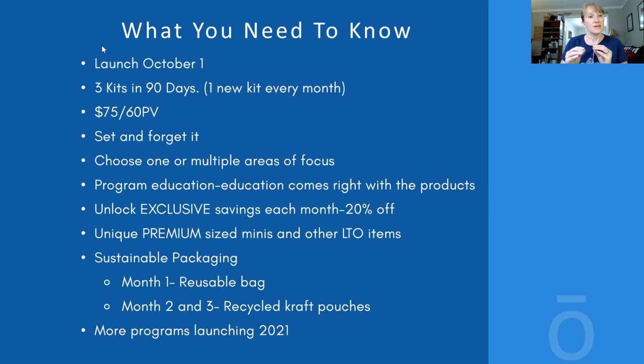What I love about these kits, though, they do come with some exclusive products and LTO items. So you're not going to be able to find them anywhere else except in these kits. So things like the On Guard dental floss, or the tongue scraper, or the massage roller ball, or the bath salts, or the unscented lotion, or the room sprays. There's so many things that you cannot buy unless you get these particular kits. So they're easy and make it super simple for you to enjoy some amazing products.